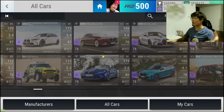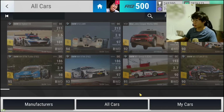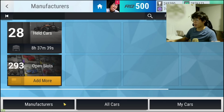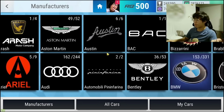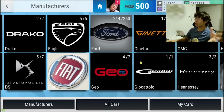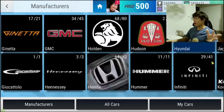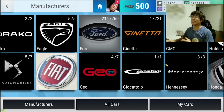This has been like the 3rd massive BMW revamp. BMW was already one of the biggest brands when it came to Top Drives, and I'm pretty sure this update solidifies them as the biggest, probably bigger than Ford now. 331 cars from BMW. It was like 200 before that, right? Ford, where's Ford? I've overshot Ford already. Where's good old Ford? 260.